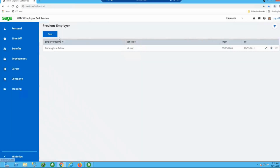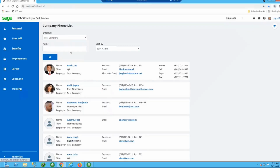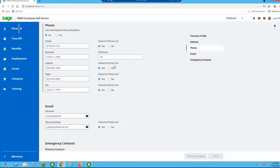For the company phone list, you can see all of the information. The information that shows on this is dependent on what the employee has selected on their personal page. For instance, for Joe Black, I will go there and show that to you. He selected, to show on the phone list, everything as yes, and for the alternate email. So that is the employee's choice as to what shows on there.